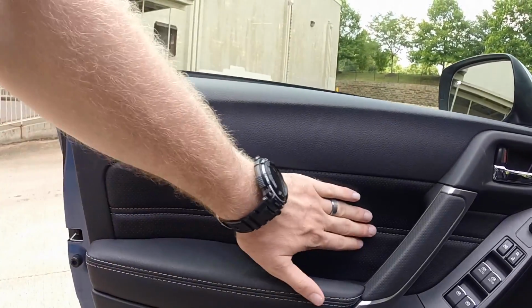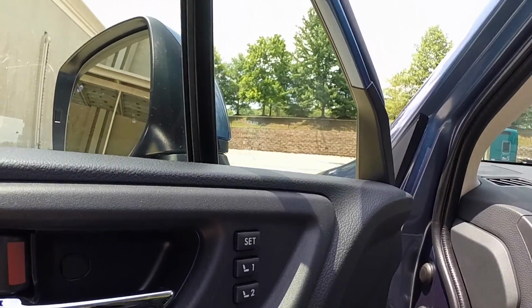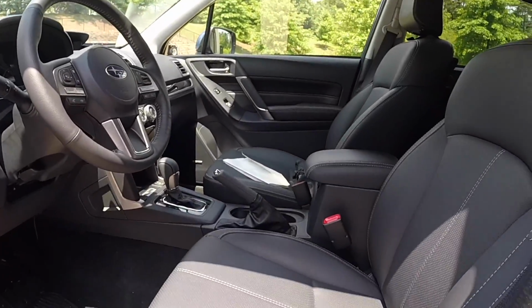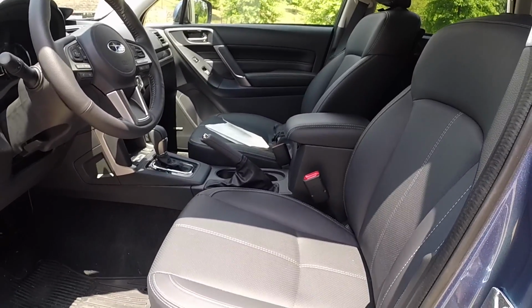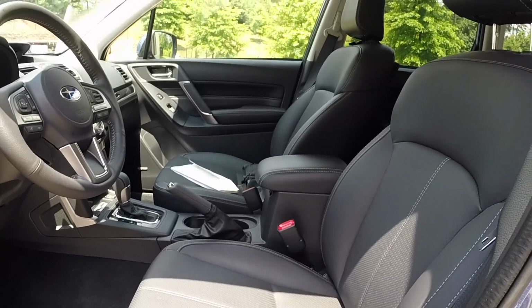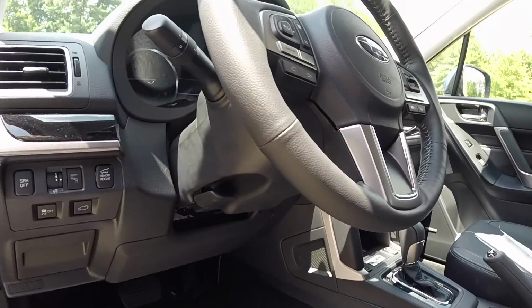But cool leather on the doors, you know, nice little touches here and there. Cool thing for the married folks, we got memory seats, 2 positions, so you and your wife share driving the car like we do. Basically, if we're out at all, we're in this car. So you don't have to remember where your seat is. You just hit the button, it goes right back, which is pretty awesome.